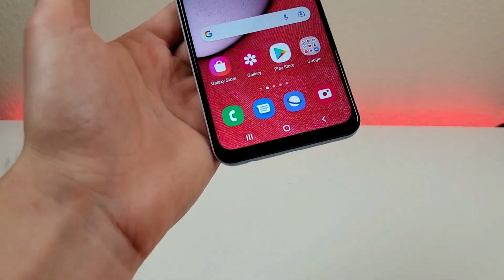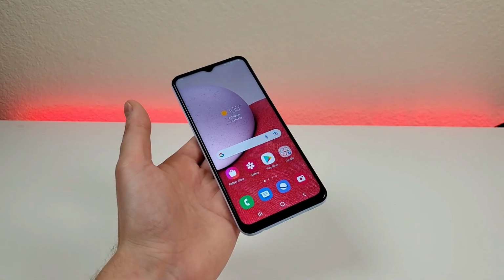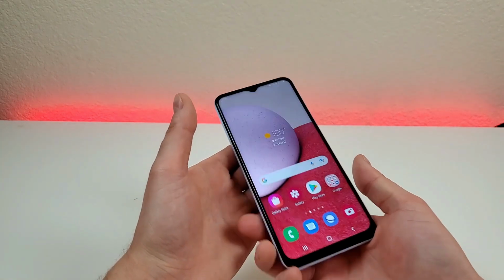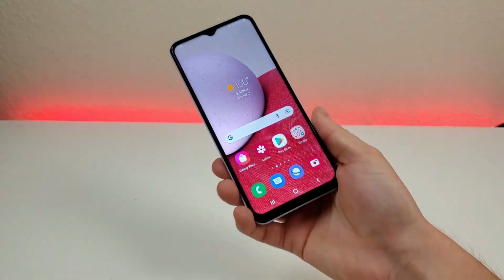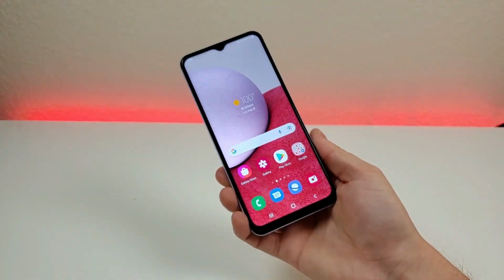Now, unfortunately, with this phone, there is no NFC. So if you do like to use NFC to make mobile contactless payments using tap and pay, then you can't do that here with this device. So that is pretty disappointing, as that is something that has caught on quite a bit in the last several years especially. But if that's something that's not important to you, then I suppose it's not really a problem.